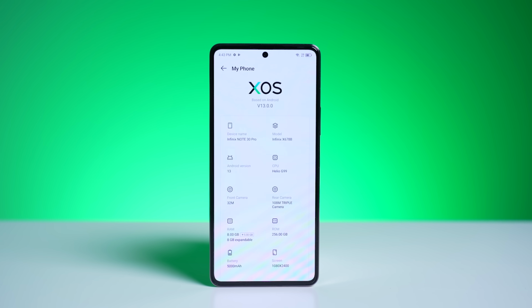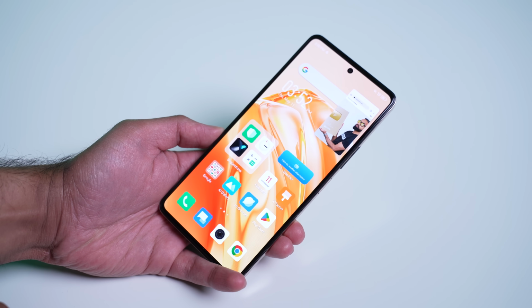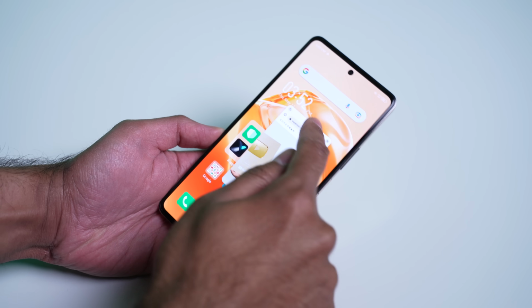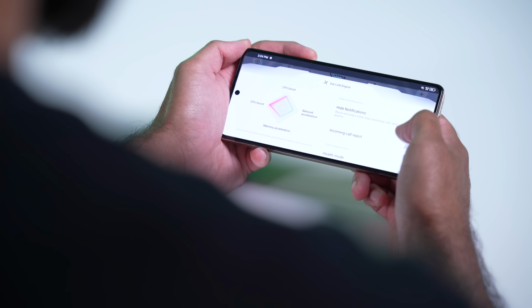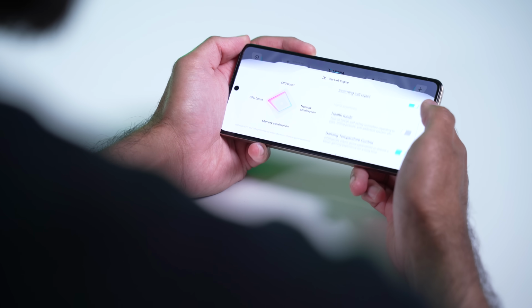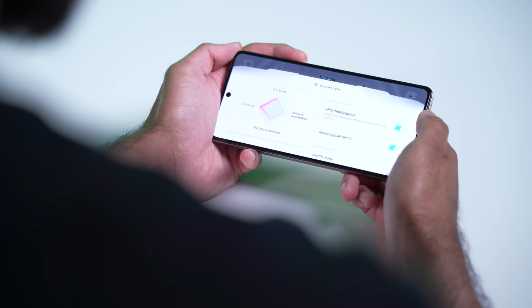For software, we do have Android 13 with XOS 13. And XOS 13 comes with Infinix's software features like Lightning multi-window, so you can have 2 floating windows on the desktop at the same time. And we have X Arena with Link 2.0, which is the game optimization engine, which improves gaming performance and gives you frame rate stabilization. It also mutes notifications and calls so you can have an uninterrupted gaming session. So we really have something for everyone here.